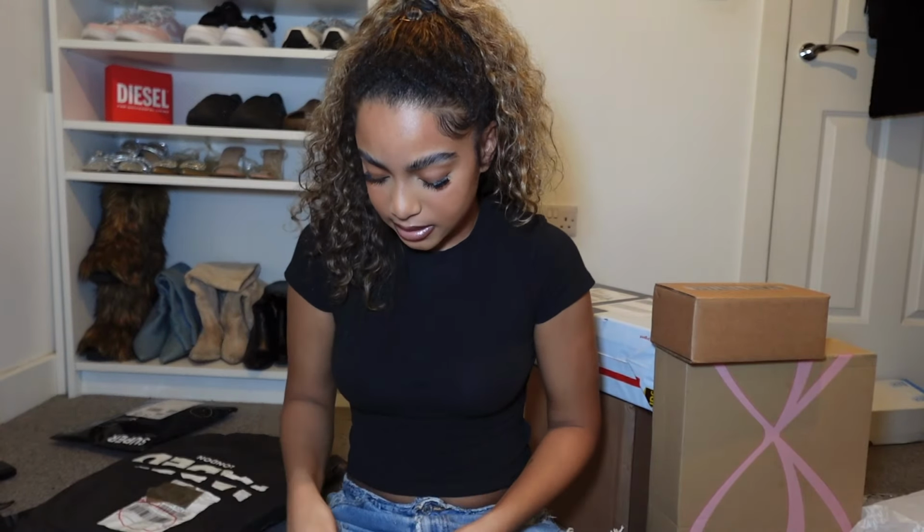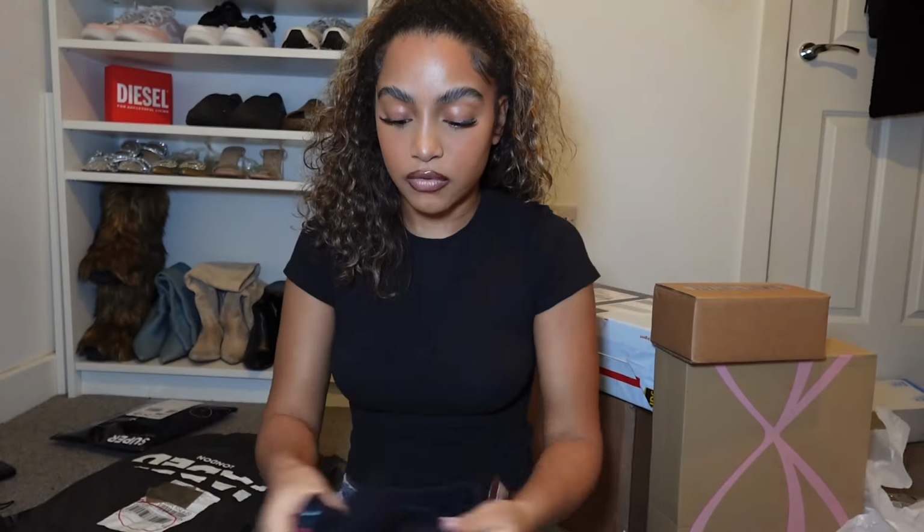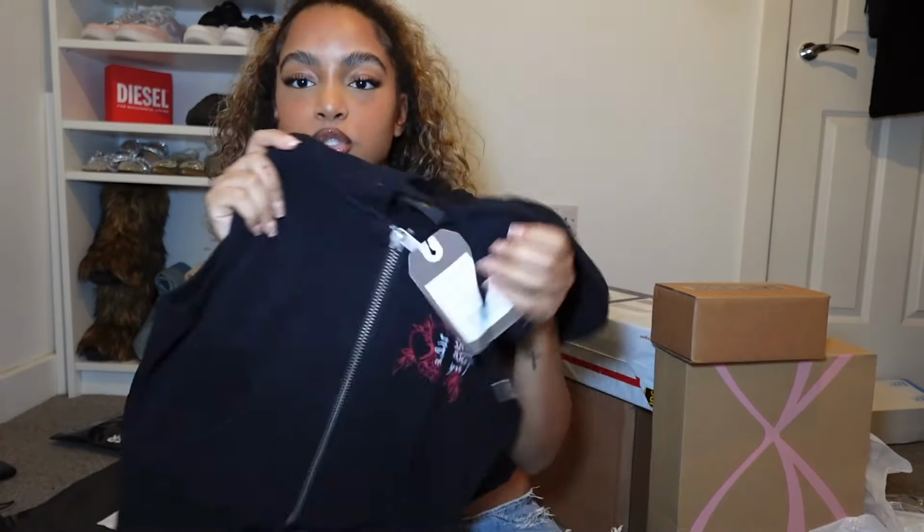And then this tracksuit, but like the arms are open, which I found really, really cool. So these are the bottoms. Flared, of course. I just love flared anything. And then at the bum, it says Ed Hardy. And then the top part, this is what the top looks like.